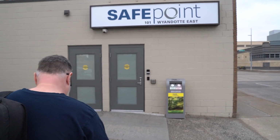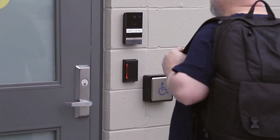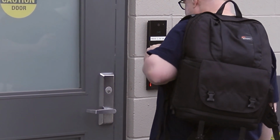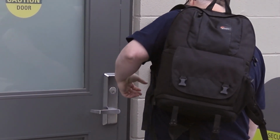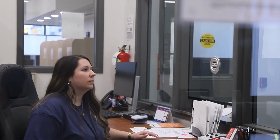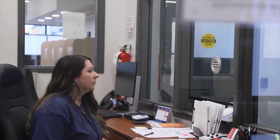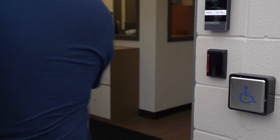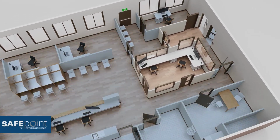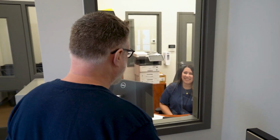Clients enter the facility through the main entryway located at the east side of the building and signal to staff that they have arrived by ringing the buzzer installed next to the main door. Once the buzzer is pushed, the client is greeted by our reception staff by speakerphone. Reception will confirm the purpose of the client's visit and proceed to buzz them into the vestibule area where their journey within the site begins. The client is then welcomed into the site by our reception staff.